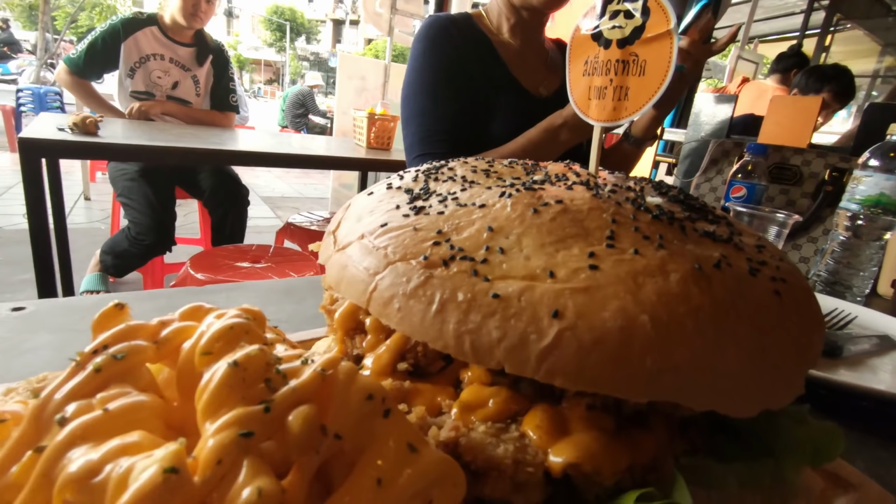So I really don't know what to expect. It's hard to tell from pictures. But we'll see when it comes. We're gonna get the big one. See how big it is. I'm skeptical. I don't think it's gonna be that big. But we'll see.